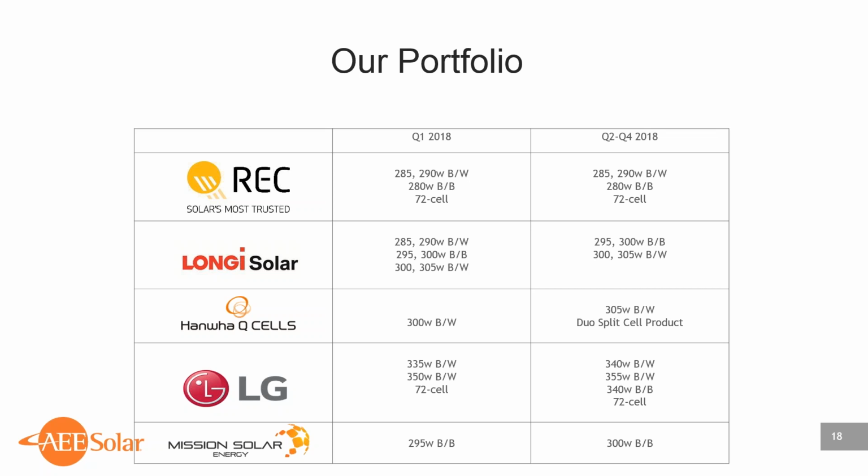So we really try to provide a portfolio that hits, as I said, a variety of different watt classes and price points, as well as black on white and black on black offers, in addition to 72 cell modules for commercial rooftop and ground mount projects. So some exciting new products we'll be looking at through the rest of the year. I won't belabor too many of these points because I'm hopeful that we've got some questions coming up here.